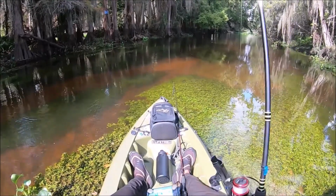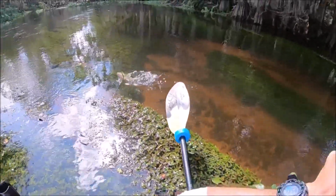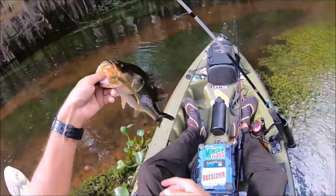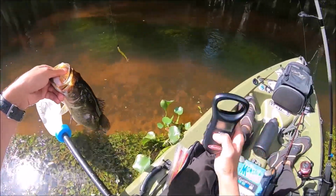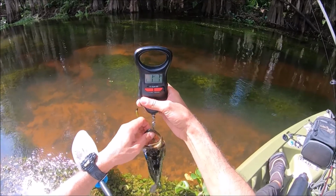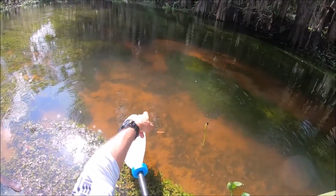What is this? Oh yeah, that's a good bass. Yeah, baby. I mean, a nice one. Another pounder here. All right, let's see how much this guy weighs. I think this might be the biggest. Well, we got another 1.7 here. Nice second 1.5 pounder. Look at that guy. Nice.